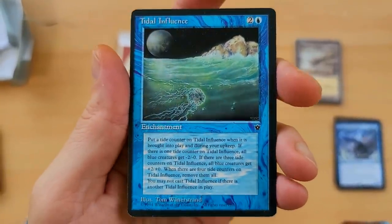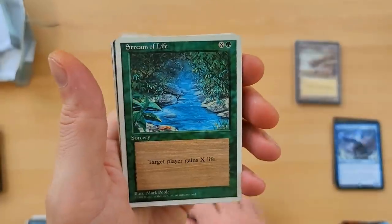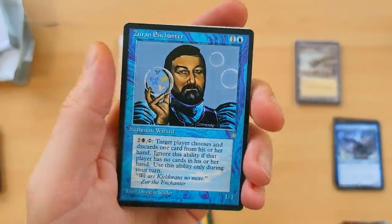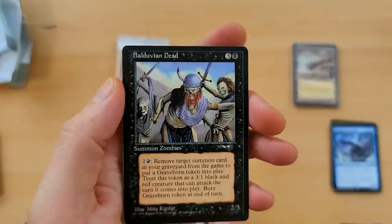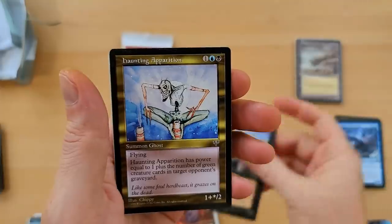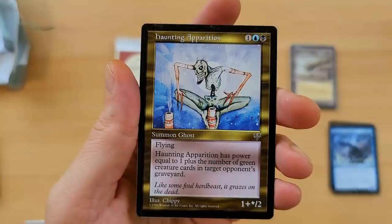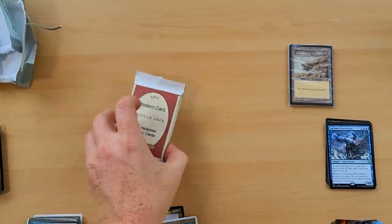It has a lot of text on it, that's for sure. All right, Roos, Stream of Life, Briar Shield, Soran Enchanter. I'm not seeing much here, guys. There's Legacy, Amulet of Krog, Balduvian Dead. I mean, cool cards, you know, but not really. There we go, Haunting Apparition showing up, some gold in Mirage. That's fun, cool card. And a Forest. So that was the vintage.